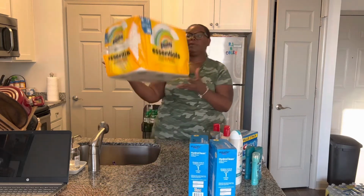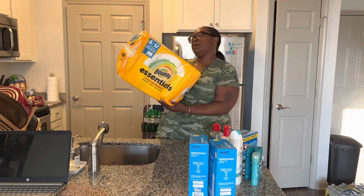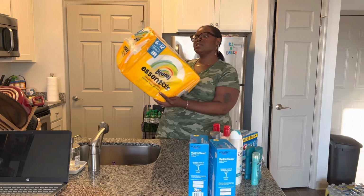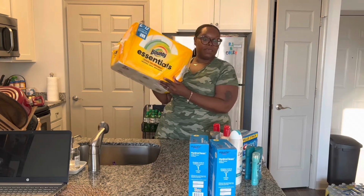Also picked us up some paper towels. This isn't the biggest one, but it's 6 double rolls equals 12 regular rolls. So I picked that up.